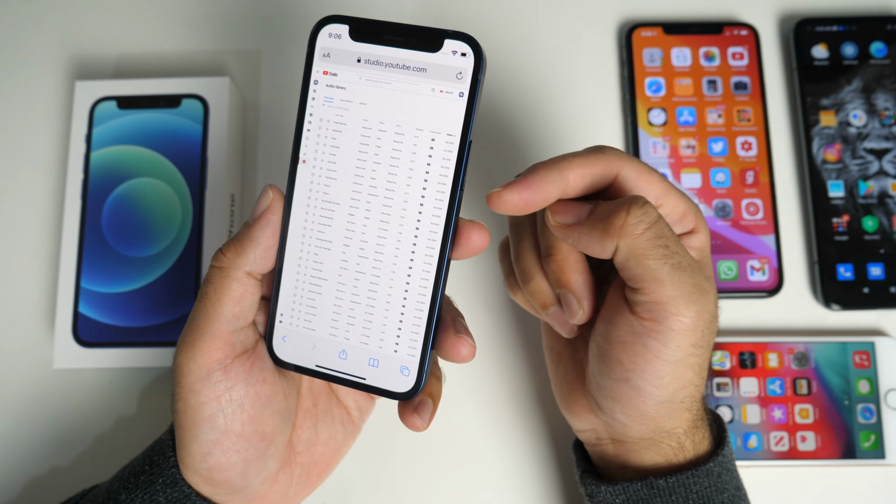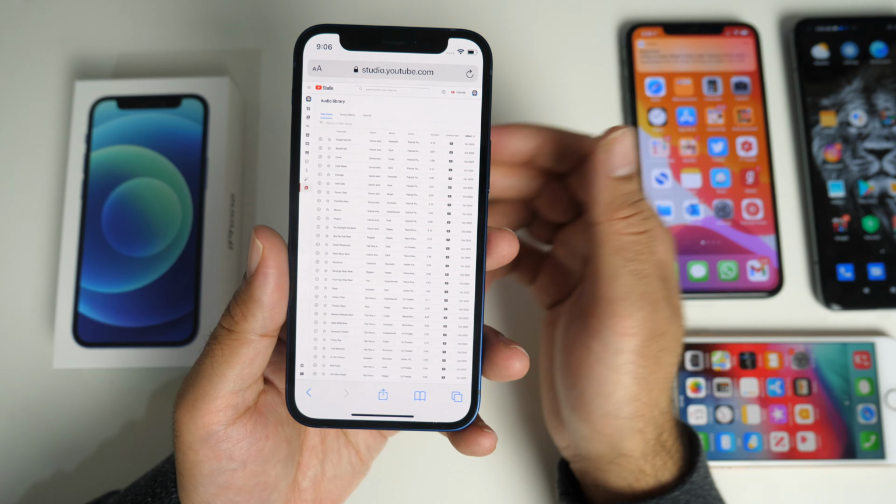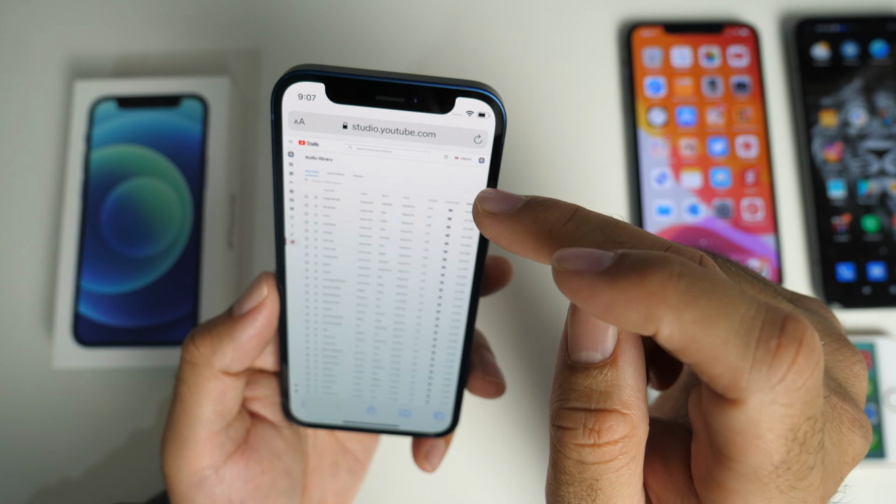Now this has stereo speakers with Dolby Atmos sound. I do want to straight away test out these stereo speakers to see if they're as good as the 11 Pro Max. So let's play some music.